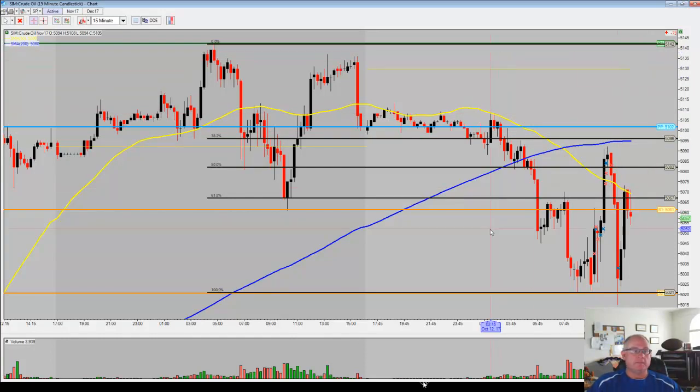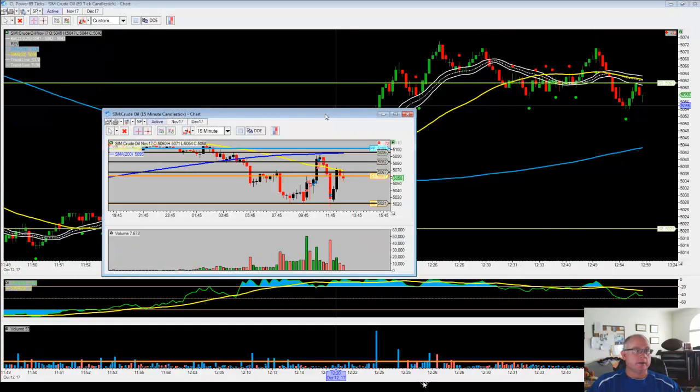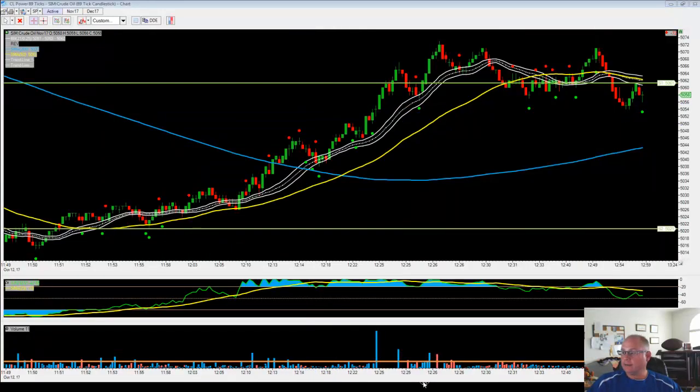So it is what it is. The technicals still work. You just have to be patient with your trade itself. All right, so I guess I'll edit out some of this stuff in the future and put together what I believe is the way to handle it.